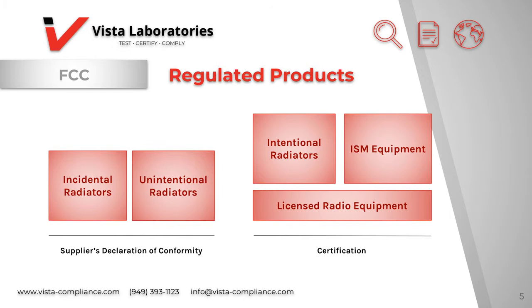Incidental radiators and unintentional radiators fall under the supplier's responsibility and are regulated by test lab evaluation and supplier's declaration of conformity. Incidental radiators are devices that are not designed to intentionally use, intentionally generate, or intentionally emit radio frequency energy. And unintentional radiators are devices that use digital logic or electrical signals somewhere within the product, but is also not intended to emit RF energy wirelessly.